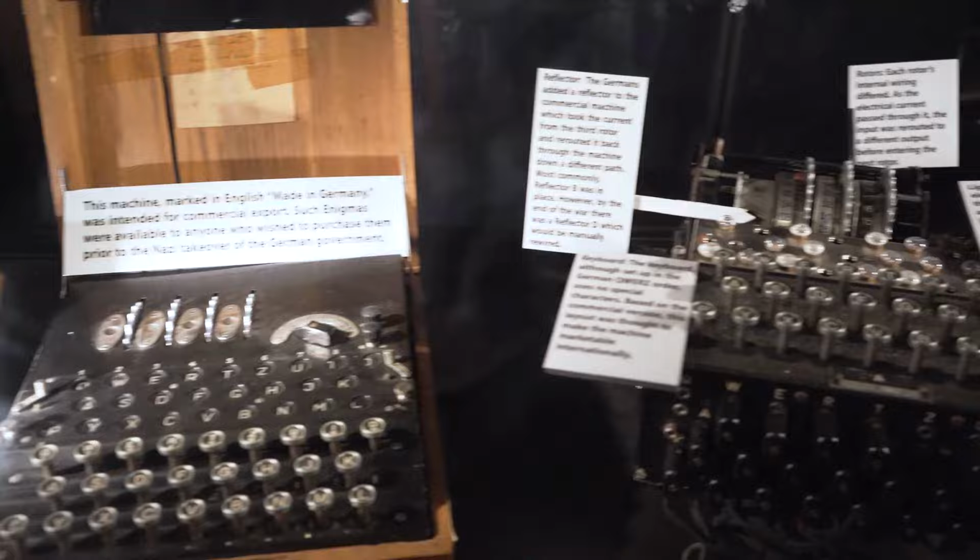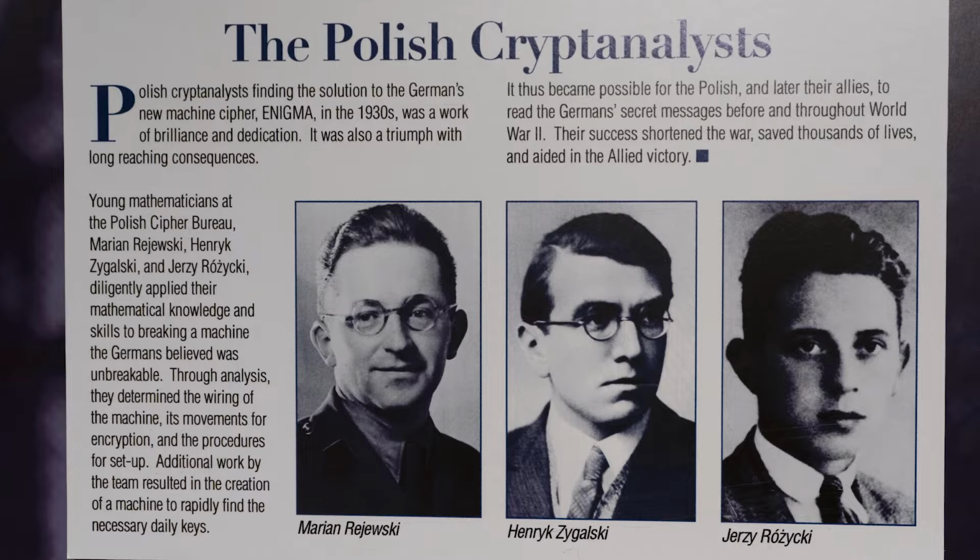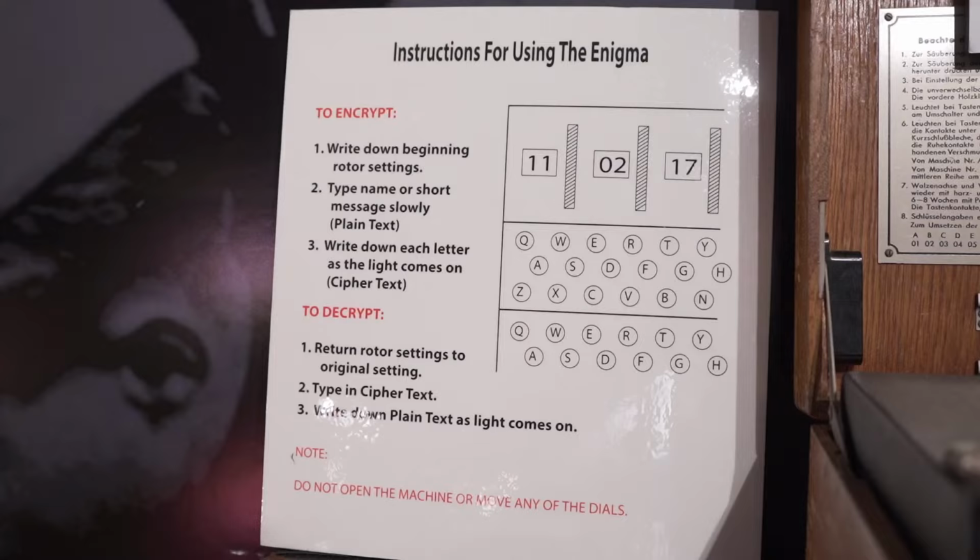However, through a combined effort of Polish, British, and American cryptologic work, the Allies were able to break it. They were able to read it throughout the war. This gave the Allies an incredible advantage, and it was one of the reasons they were able to emerge triumphant over the armed forces of the Third Reich.